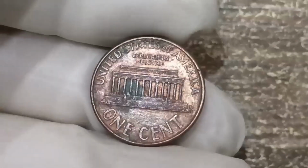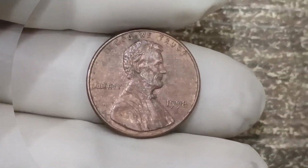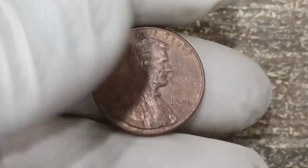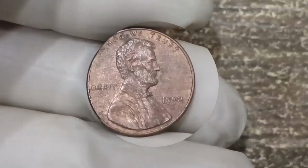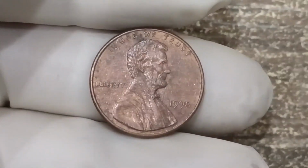And the possibility that a coin worth $100,000 might be sitting unnoticed in someone's piggy bank is what fuels the excitement of the coin hunting community, keeping people checking their change every day. And it is not just about money but about the thrill of discovery, the connection to history, and the magic of finding value where others see nothing.